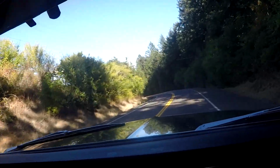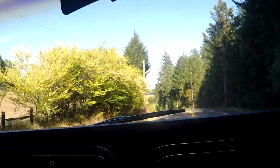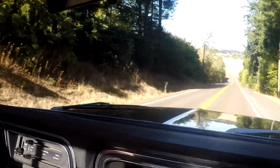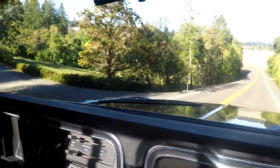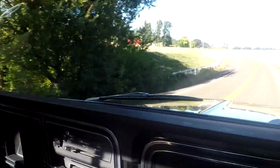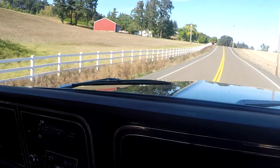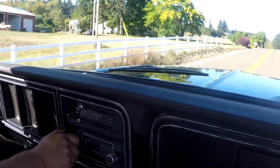The steering wheel will turn. It's not really bad or anything like that. It's just something I noticed, especially at 55, 60, 65 miles an hour. It just wanders out on the road a little bit, so you just have to pay attention a little bit more. Anyways, we'll cruise around. It's really fun to drive. It's just a great old truck. So see you in a bit.